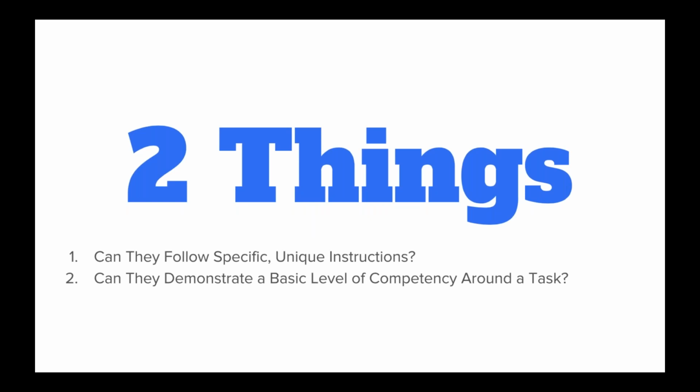Now, what happens if you go through this process is you get 2 things out of this, okay? One, you get to know that they can follow specific, unique instructions, which, as you can imagine, is going to be important for you and them later down the road. Number 2, you'll know that they can demonstrate a basic level of competency around a task. Okay, does that make sense?